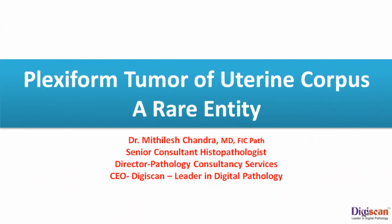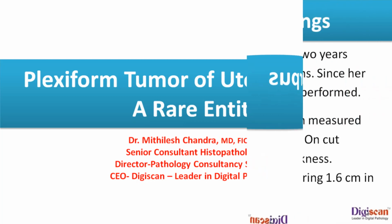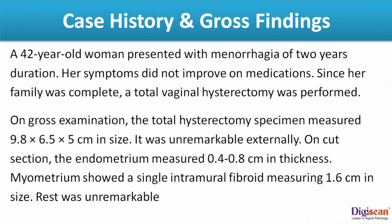Today we are going to discuss a very rare case of plexiform tumor of uterine corpus. Case history and gross findings. The case belongs to a 40-year-old woman who presented with menorrhagia of 2 years duration. Her symptoms did not improve on medications.